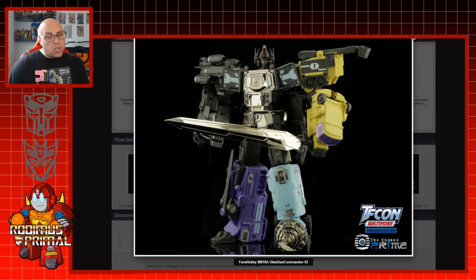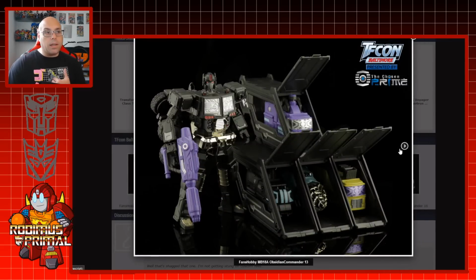Now, I made mention in my live stream a couple days ago that I was going to be at TFCon this coming weekend, which is November 1st through the 3rd. They are also doing their own third-party figure that they're selling as a convention exclusive, which is this dark obsidian figure. It is a Nemesis-colored version of Energon Optimus Prime. It's not necessarily something that I'm collecting, but I know a lot of people who are really looking forward to a dark Nemesis Prime like this. So it's definitely something pretty cool.